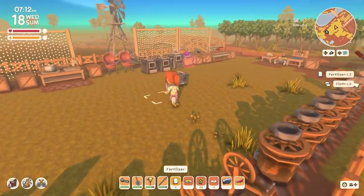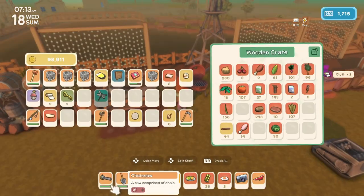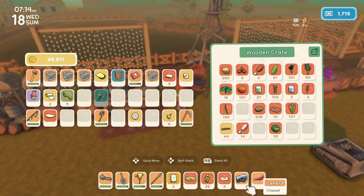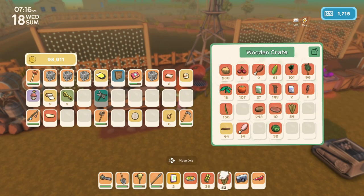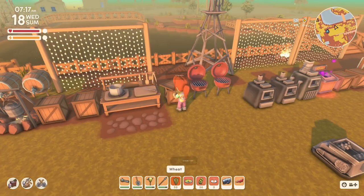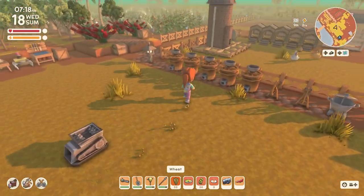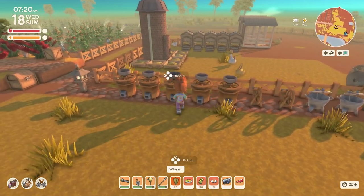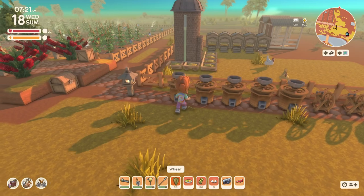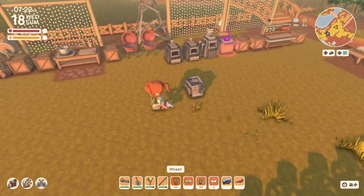First, I want to do a couple of things. We need flour, so I'm going to grab some wheat and throw it in the whatever these things are called. I forget the name. Okay.